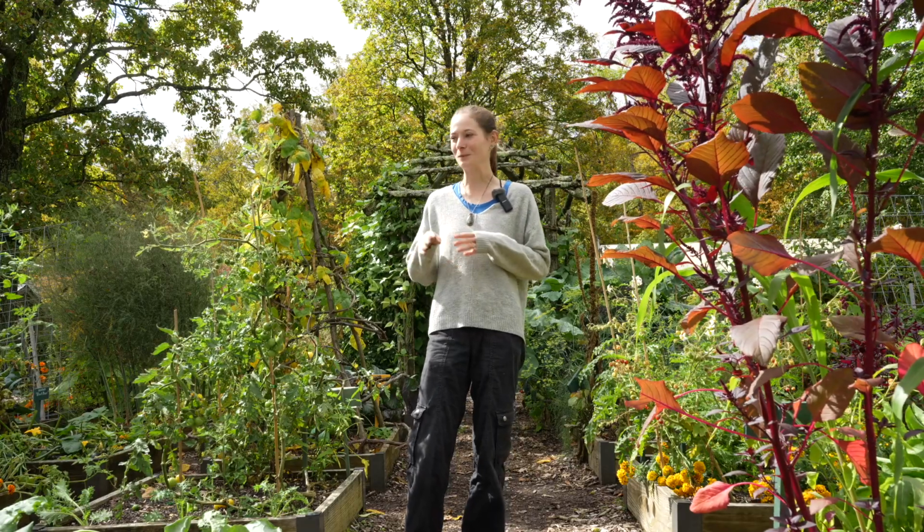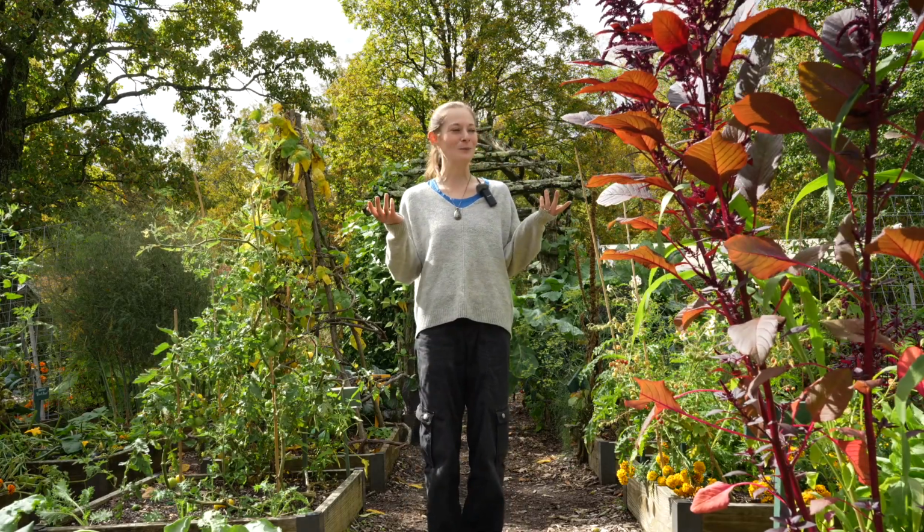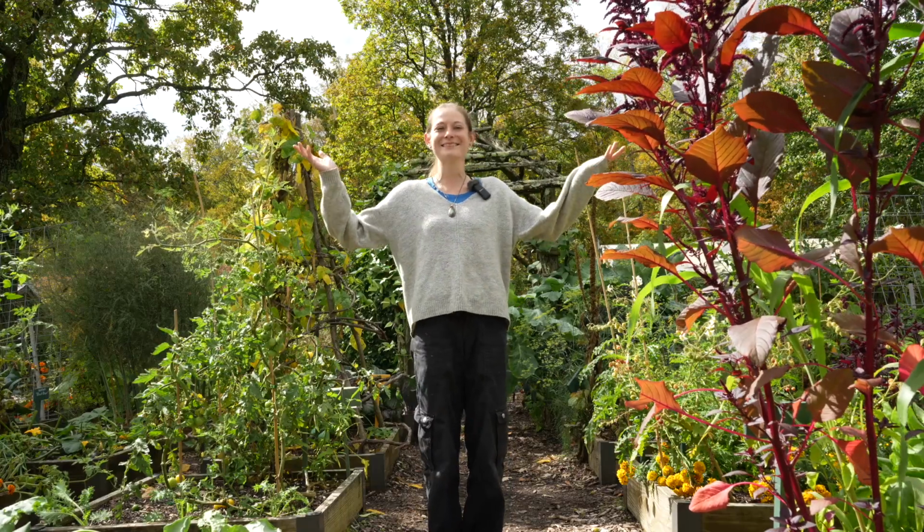Not only does having companion plants in your vegetable garden bring a lot of beauty, but it also brings a lot of benefit to your plants and to the overall health of your vegetable garden, adding to the biodiversity and allowing you to have more abundance. Yay!